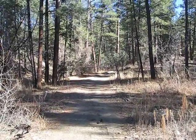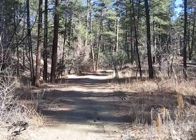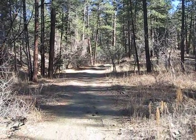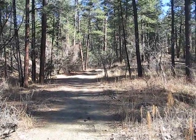As you can see, this is a very pleasant hike here in the tall pines. This is actually more like a dirt road than a footpath. In fact, they allow motorcycles and quads out here on this trail.